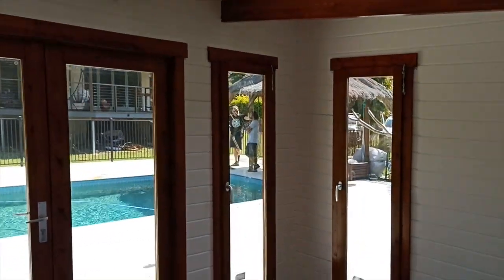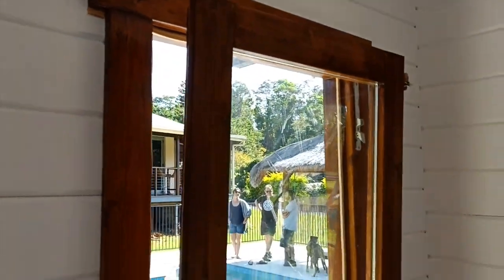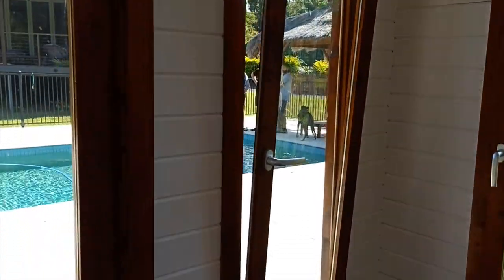They've done a beautiful job of painting this. Nice timber floor throughout. And of course these open like that as well. So you've got a nice breeze that can come in.